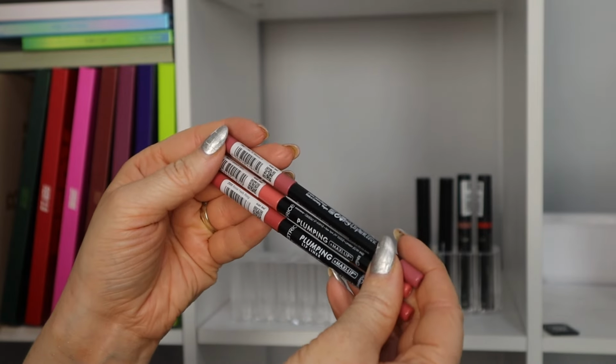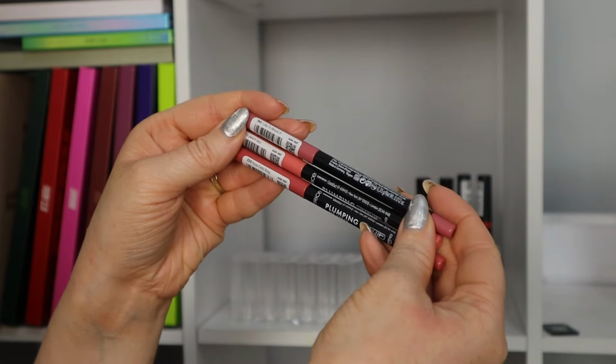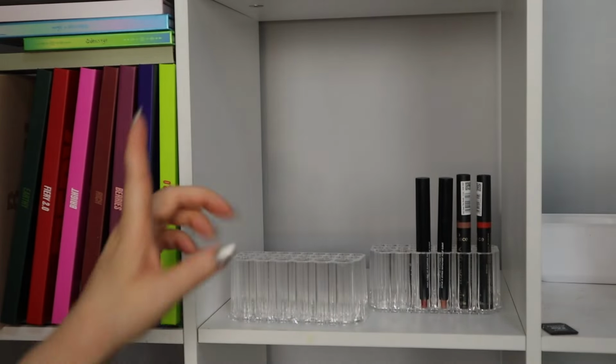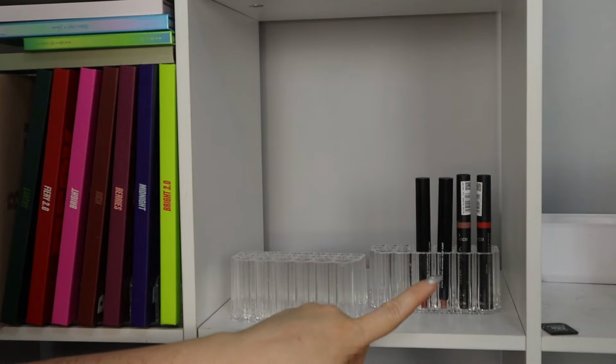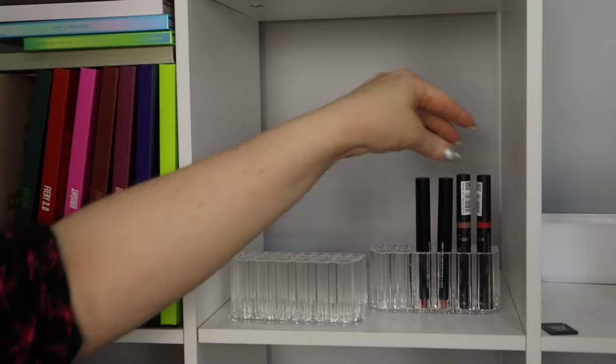I do believe I've got another one. I thought I had another one somewhere. Story of my life, but keeping those. And then I've got to remember which way round it is. Some of these I like and some of these I don't.